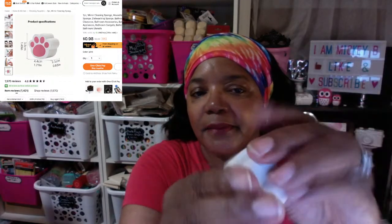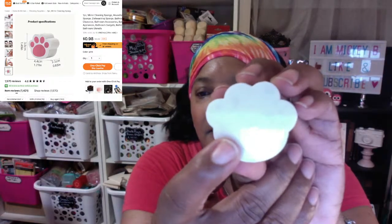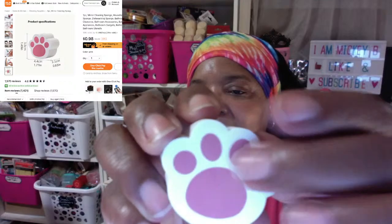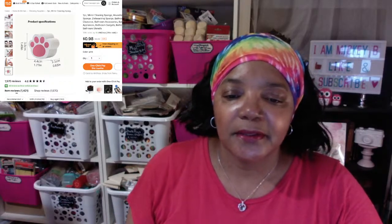That feels sticky. I wonder what that's about. I'll have to read up on this because it's sticky on this side, but this side is not. This side just feels kind of foamy. So I have to figure out how that works and what the sticky part is about. I guess the sticky allows it to stick on the mirror until you need it. I don't know, but I'll find out. But yeah, that's a cute little item.